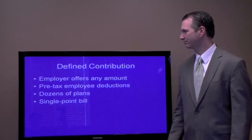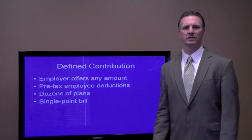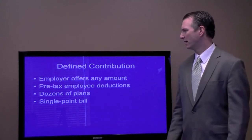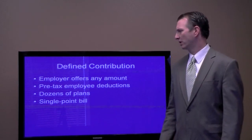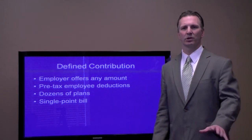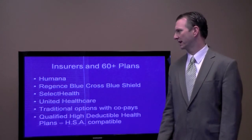The exchange is really built around the idea of defined contribution, which is you offer your employees a defined allowance of money to buy a health plan, and they go out themselves and buy the health plan that best suits their needs. Those health plans are purchased with the same tax advantages that you would have on your health plan today, and there are dozens of plans available in the marketplace. And when your employees pick their plans, you do receive one single point billing each month for all the plans that your employees have selected.